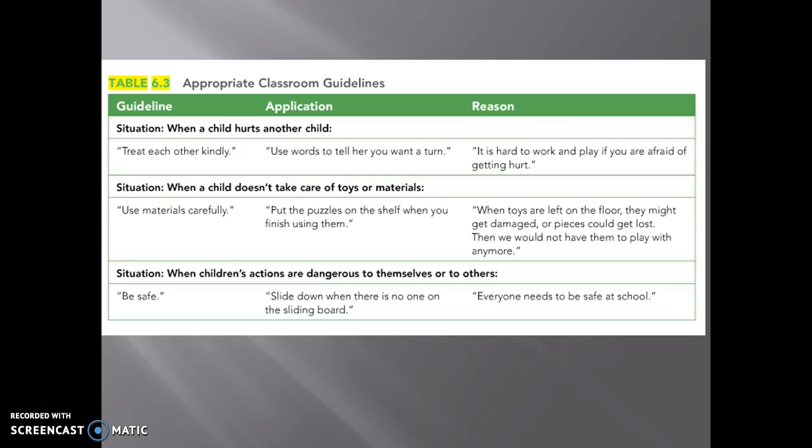So this table is in your textbook, and these are some typical things that come up in early childhood classrooms and some ways that we can say them. So, when a child hurts another child, we can say, teach each other kindly. And then in practical applications, we can say, use your words if you want a turn. And it's always important to give the children reasoning. It's hard to work and play if you're afraid of getting hurt. So these are some things that come up quite a bit in the classroom.